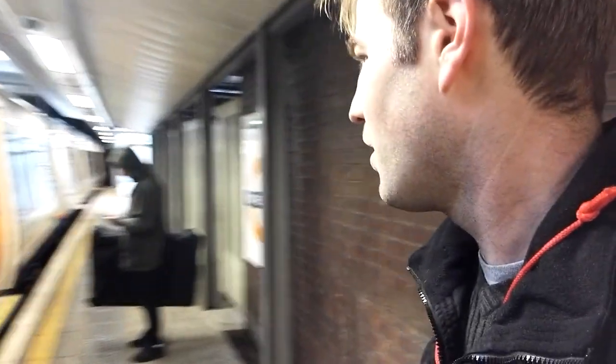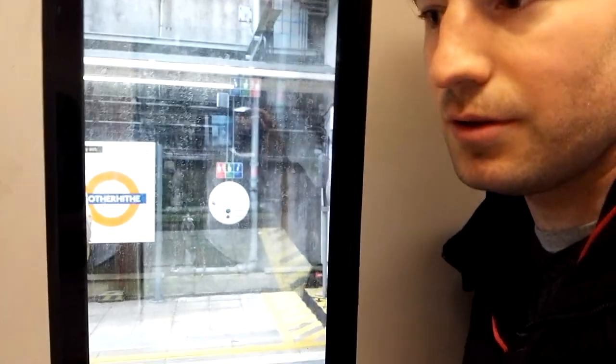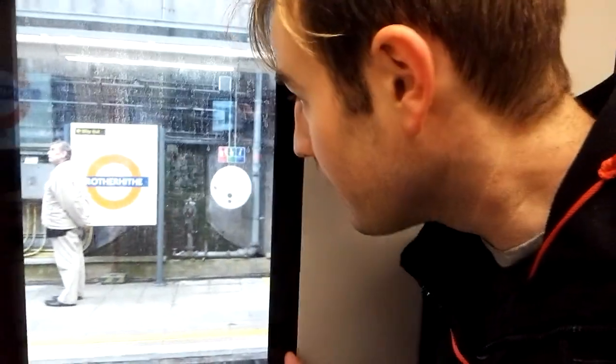So the train's arrived, I'm going to try and get in where it's a bit quieter. It's less busy down this end, so let's get on the train. So here we go, we've just stepped onto the Capital Star. And we're just going to pull out of the station. So this, as you know, is Rotherhithe Station.